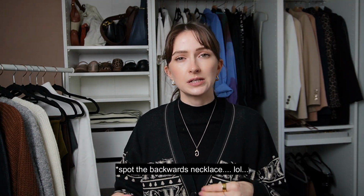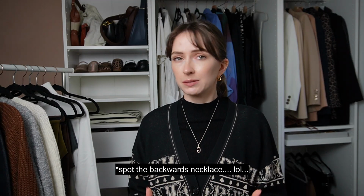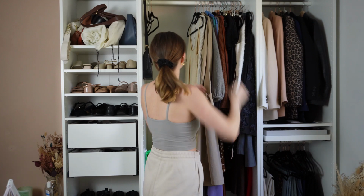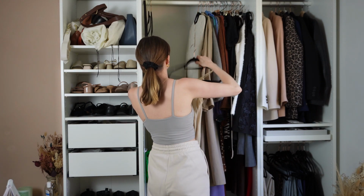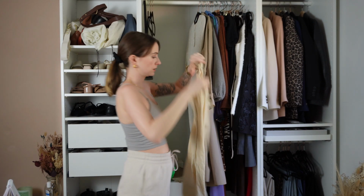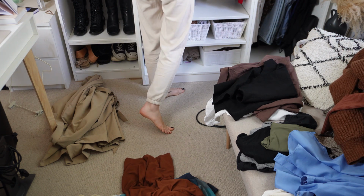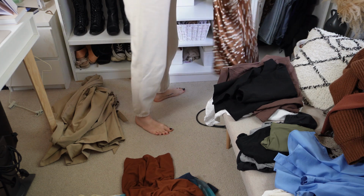So knowing what my foundational pieces are ahead of putting together my capsule wardrobe is going to make it so much easier. And then once I know what those pieces are within my wardrobe, when I finally have compiled my full autumn winter capsule wardrobe, it means I know where to start building outfits from. I'm going to start building my outfits with my foundational pieces.